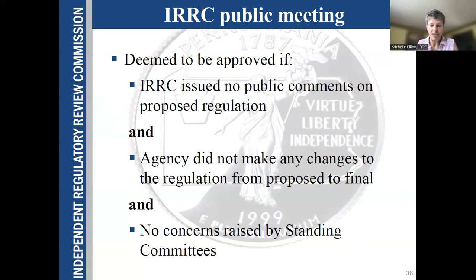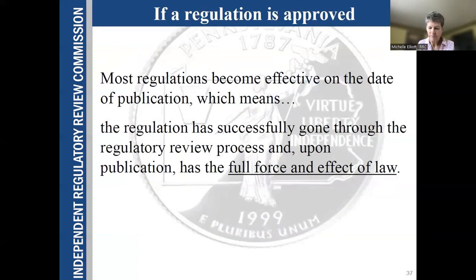So under these circumstances, the agency must still deliver the final regulation to IRRC and the committees on the same day. And then the regulation would be placed on IRRC's meeting agenda, but instead of a vote, the chairman would just read a statement indicating that it has been deemed approved by law. Okay, on the next slide.